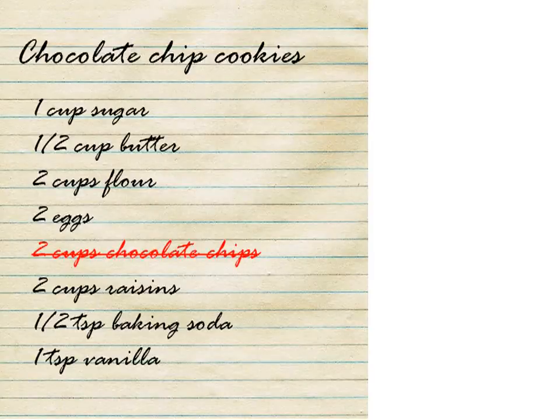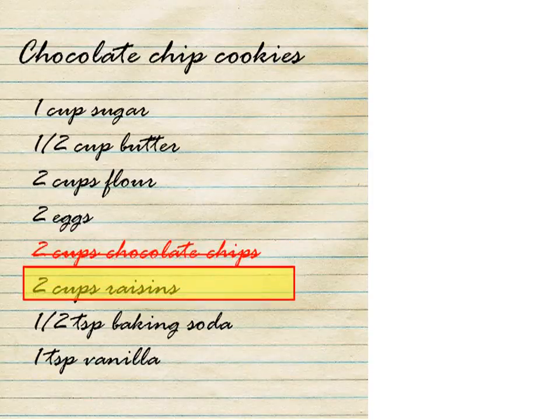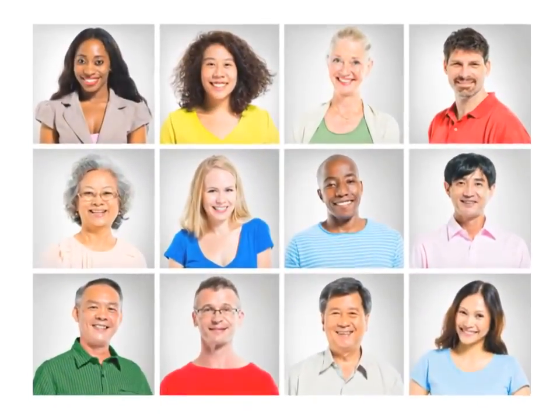For example, if in the recipe for chocolate chip cookies, the recipe was changed from chocolate chips to raisins, it would still make a good cookie, just a slightly different cookie. Most genetic variants do not cause disease, but just make us uniquely who we are.